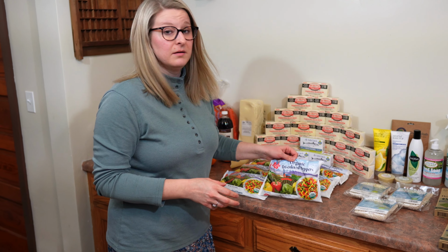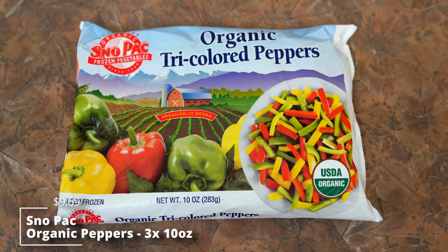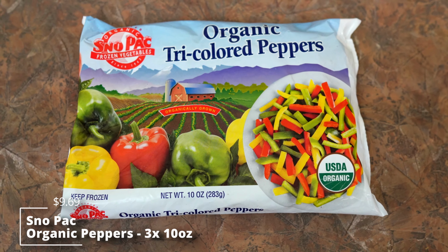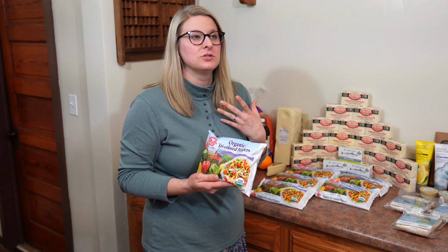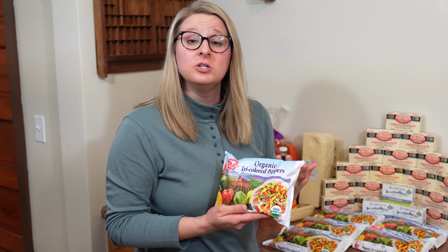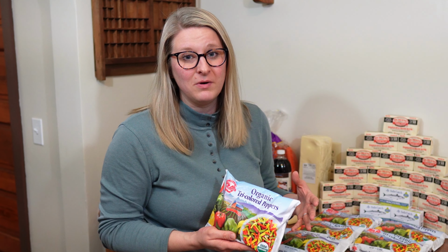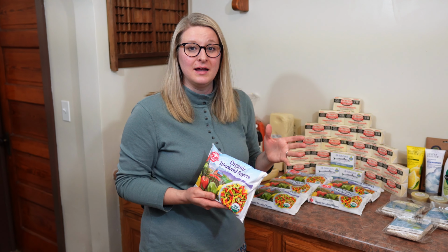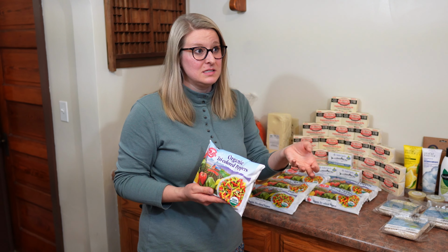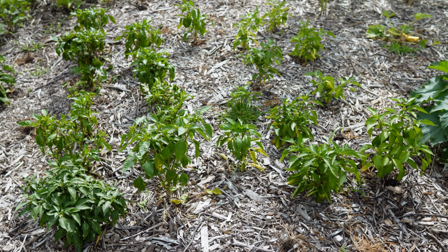This is a new item that I am very excited about, just basic frozen organic tricolored peppers. Bell peppers specifically are something that we love in our family, and they are so expensive. And I tried so hard to grow them last year. Our seedlings sprouted well. We did them under grow light inside. They came up really nice. When I planted them, they seemed to take really well, and then they all just kind of stunted and petered out.